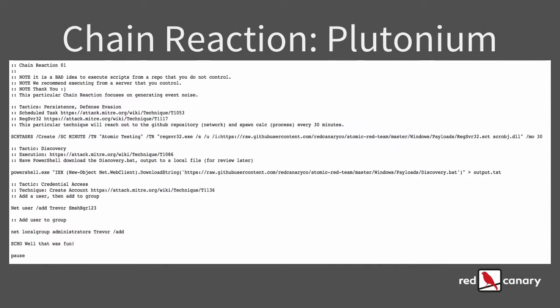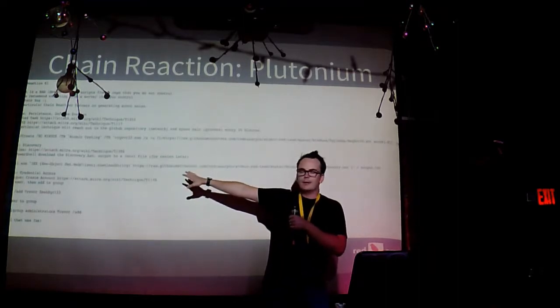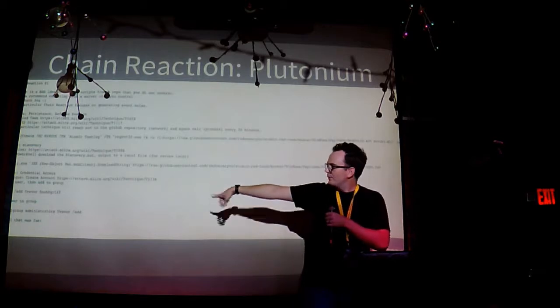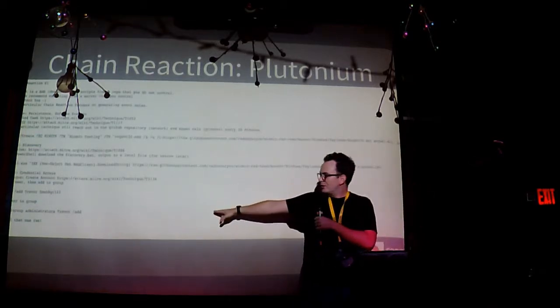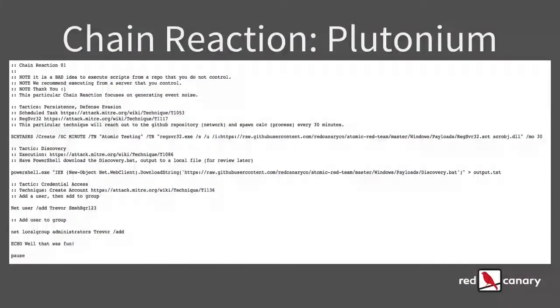The pieces you can barely see over here: after it downloads and runs discovery.bat and goes crazy, it will then add a user named Trevor with the password of smashberg123, and then add Trevor to the local administrators group. And then it echoes out, hey, that was real fun. So now you get to go back and try to find all that data in your environment. And I always try to break it down. You can't see the scheduled task one over there, but look for these types of things in your environment.